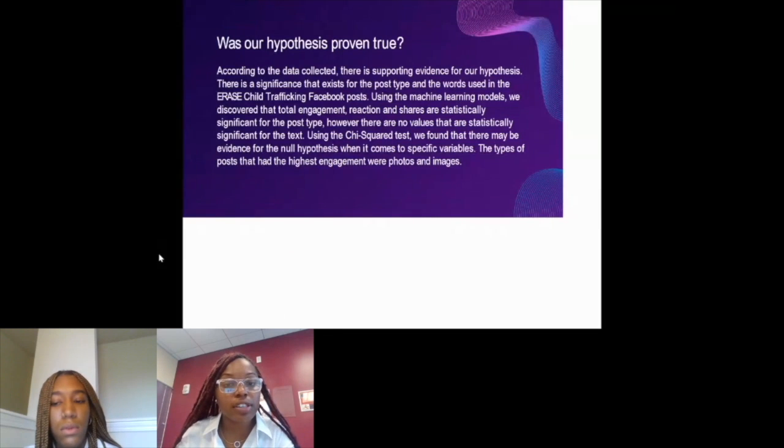However, there are no values that are statistically significant for the text. Using the chi-squared test, we found that there may be evidence for the null hypothesis when it comes to specific variables. The types of posts that had the highest engagements were photos and images. So keeping that in mind, next slide, please.